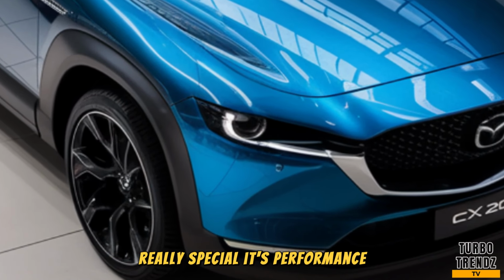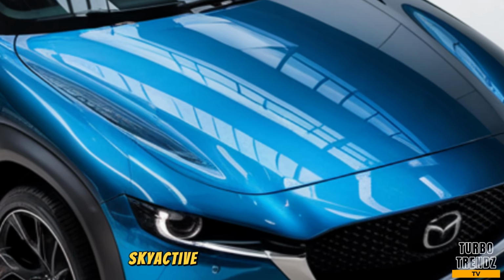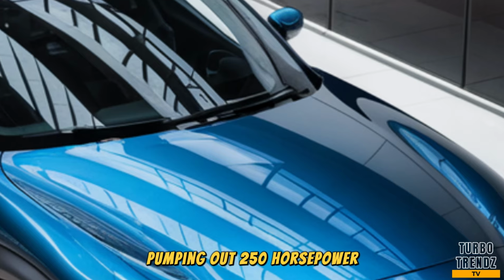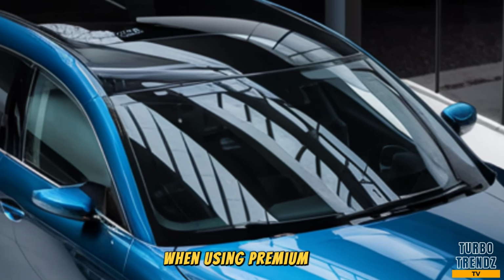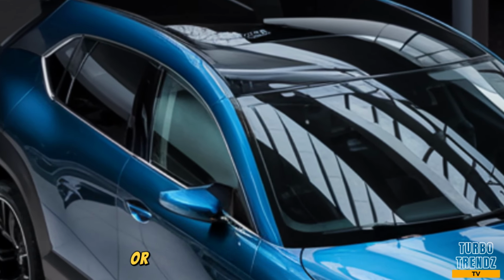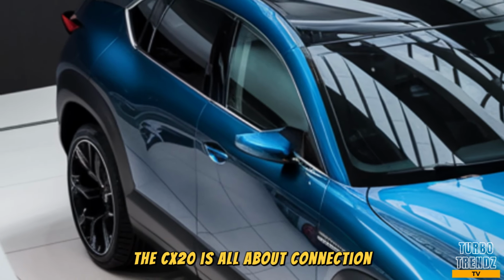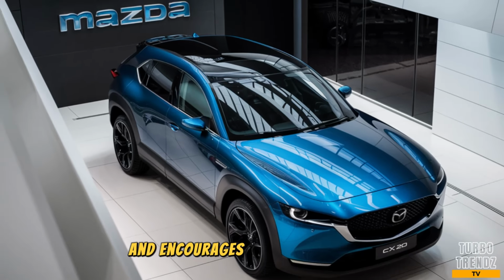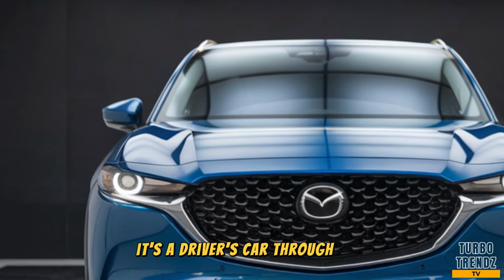Its performance. Under the hood, you'll find Mazda's 2.5-liter Skyactiv-G turbocharged inline-4, pumping out 250 horsepower and 320 pound-feet of torque when using premium fuel. Paired with the 6-speed manual transmission as standard or an optional 8-speed automatic, the CX-20 is all about connection. That manual gearbox is crisp, precise, and encourages you to drive just for the fun of it. It's a driver's car, through and through.